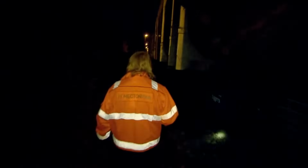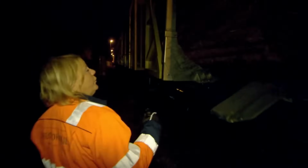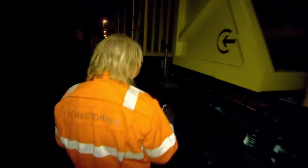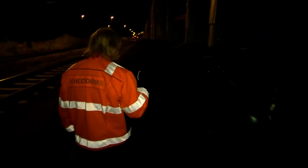Although fully trained on the new Vectron loco, tonight is the first time Lena will drive the new locomotive fully loaded. So I don't have to check the load because that was done in Hoting earlier today. Once Anders hands off his 11 wagons, the rest of the train journey is on electrified lines. The brakes are released. So it's okay now to go when they come from Hoting with the other wagons. We can go backwards and connect the wagons together.